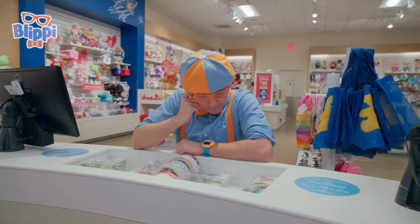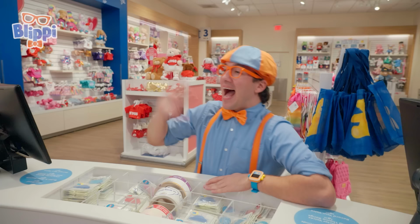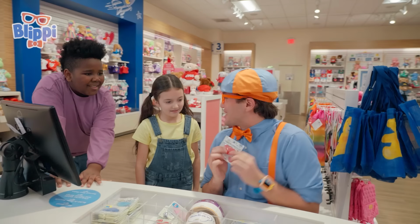Oh, it's Nathan and Charlotte. Don't tell them we're making these bears. I want the gift to be a surprise. Okay. Shh. Hi, Charlotte. Hi, Nathan. I'm just over here picking some scents. Ooh, which scent is your favorite? Strawberry. Whoa. Yeah, it smells so delicious and sweet. Oh, thanks for helping me make a decision. You're welcome, Blippi.